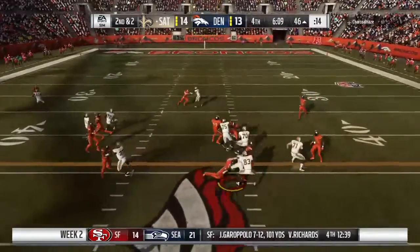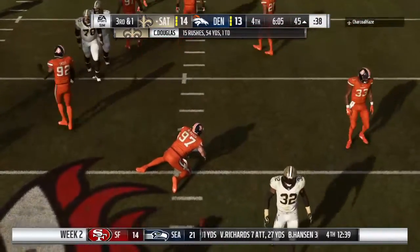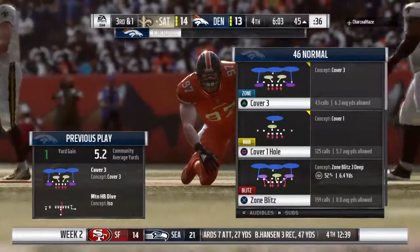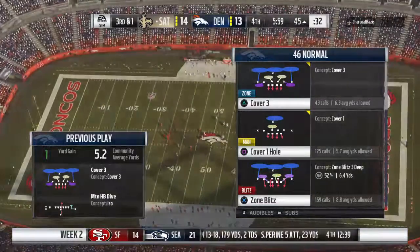And on the ground they go with a running back. And he's going to get this one down near the 45-yard line. Only a yard on the pickup, so a good situation on 2nd and 2. It's now 3rd and 1.